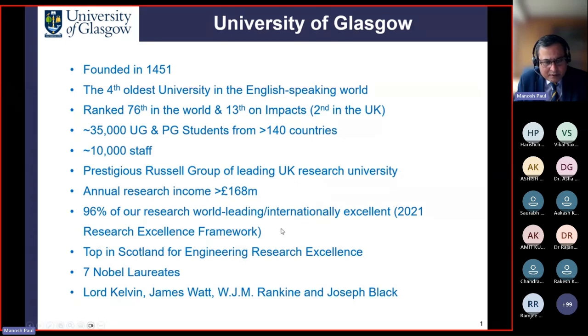In the UK, every few years we do a research assessment exercise. 96% of our work is either world-leading or internationally excellent, and we are top in Scotland in terms of engineering excellence. We have 7 Nobel laureates, and I already mentioned James Watt, Lord Kelvin, Rankine, Joseph Black. These are pioneer scientists and engineers who contributed quite a lot to thermal energy engineering, and to energy applications in general, which actually changed the whole world.